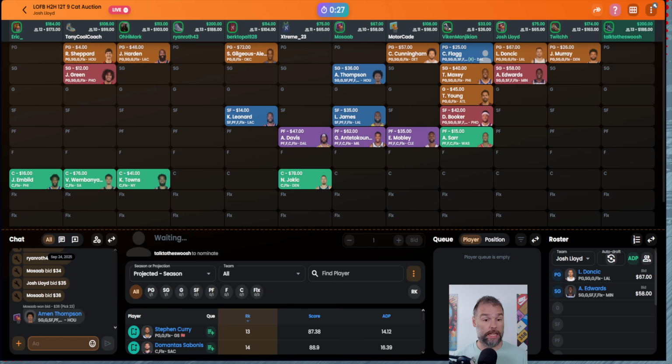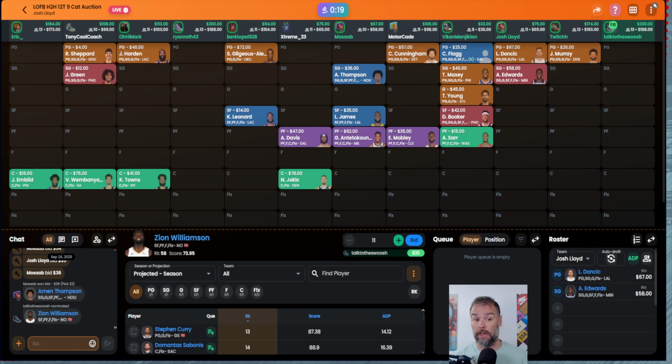Okay, so who got him? Maswab, who's got 3 players now: Giannis, Amen, and LeBron. So he's going to have bad free throws. We know this. So we've still got two teams without a player: Ryan and Talk to the Swoosh.